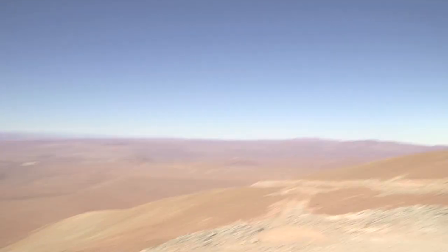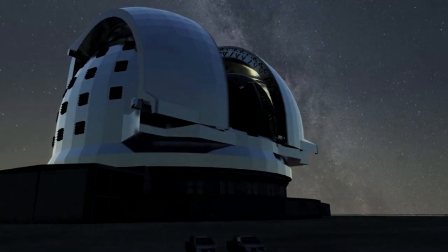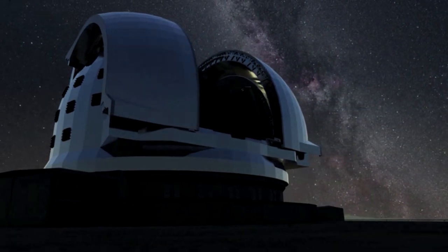Of course, I'm happily filming away all the mountains here. What really matters is up there. I mean, one of the real reasons this site was chosen was because of the excellent seeing conditions. We're up here during the day, of course. Night time's when it counts, but there's no way they'd let us drive up here at night.